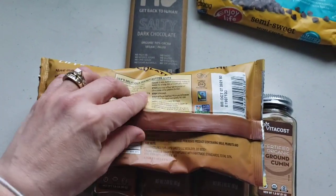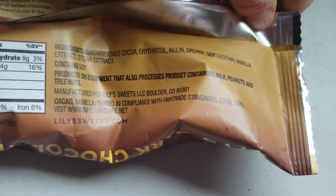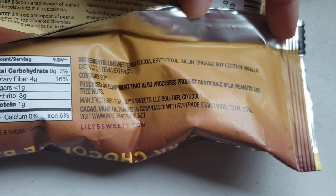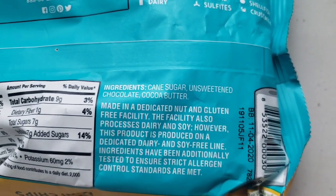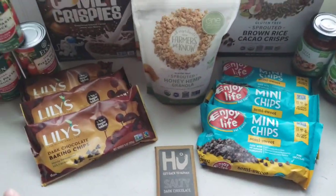Let me see if I can find it here. Yeah, okay, sorry. There you go. It's kind of hard to see, but there. Okay, so that one, and then this one. And so I got 3 of each so that I can mix a bag each time I open them.